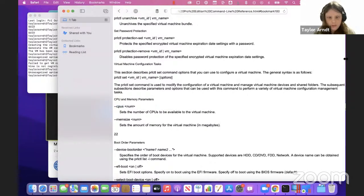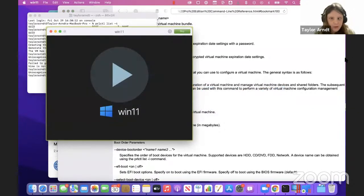So let me go look at this again. Parallels CPU and memory parameters. The prlctl set command takes the VM ID or VM name. So I thought I didn't have to register it, but I must have to register it somehow. The problem is that I couldn't actually get the location of the VM, but I have it in my Parallels Desktop right here.